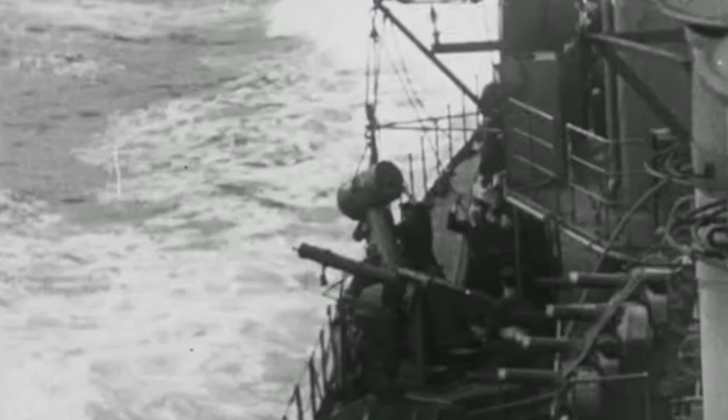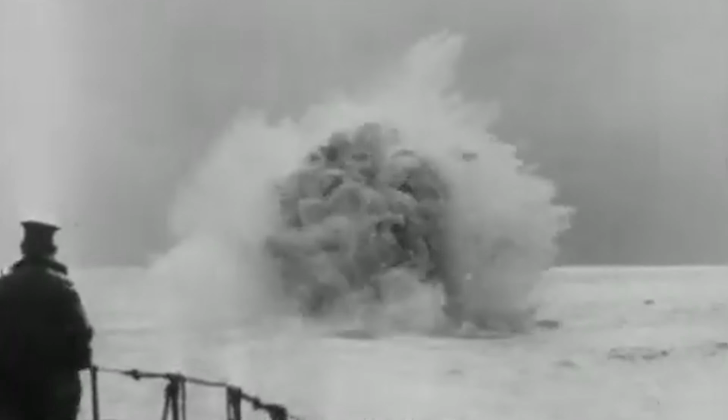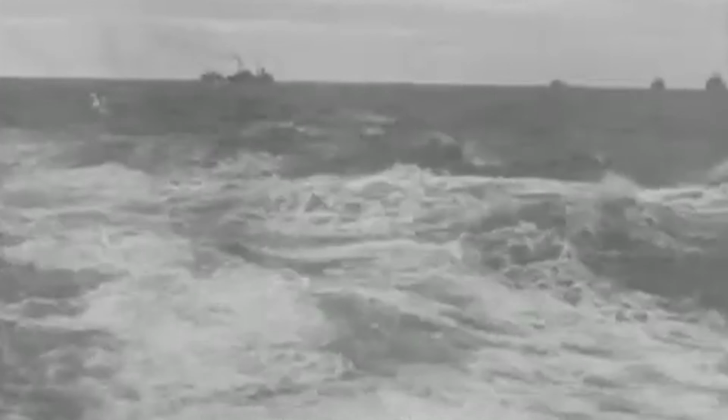introduced by the Germans. At the outbreak of war, many submarines were stationed in the North Sea to protect the patrol line between Scotland and Norway. This would later extend into the Skagerrak, the sea that separates Norway, Sweden, and Denmark.